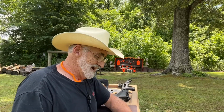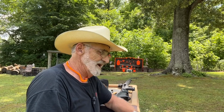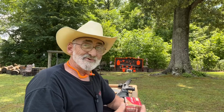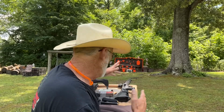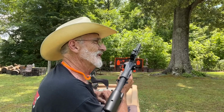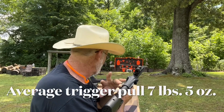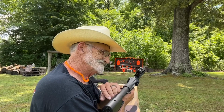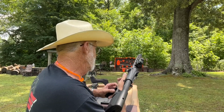Okay, we're loaded back up with two magazines and set back up, and we're going to be using the ARX Interceptor, the 65 grain. What we're going to do is just see basically how quick we can get on the target and give you an idea about the trigger pull on these. I want to see if there's a lot of difference there. So let's start with the M&P again.